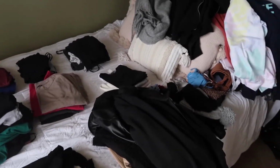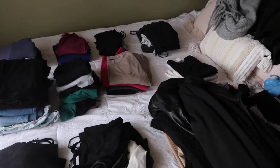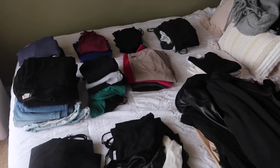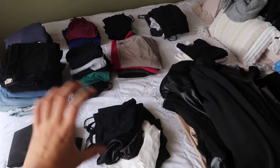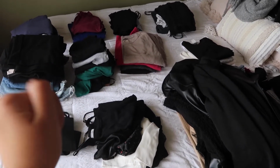This is all I have for clothes so far. There's a few things in the dirty laundry, but I don't think I'm gonna pack those, so I think this should be fine. We're gonna try and put these into the packing cubes, and then put them into the suitcase, and I'll show you what that looks like.